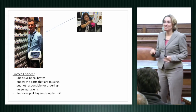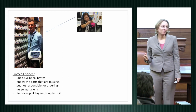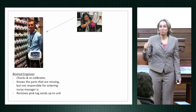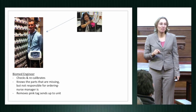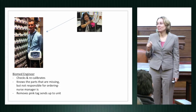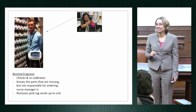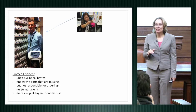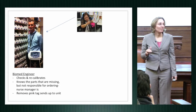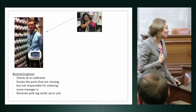He enters it into the IT system, and then what does he do? He takes off the blood pressure cuff, takes off the thermometer probe, takes off the pink ticket, and sends it back up to the unit in the exact same condition it was before. I'm not kidding you. No blood pressure cuff, no temperature probe. So it did nothing.